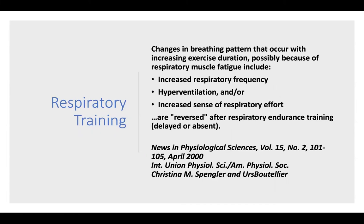In the same study, just an extension of that, they found that changes in breathing pattern that occur with increasing exercise duration, possibly because of respiratory muscle fatigue, include increased respiratory frequency, hyperventilation, and/or an increased sense of respiratory effort, and they are reversed either completely or delayed after respiratory endurance training.